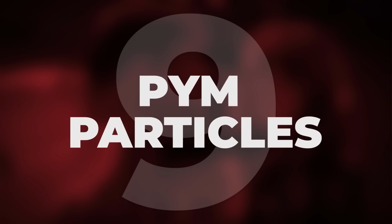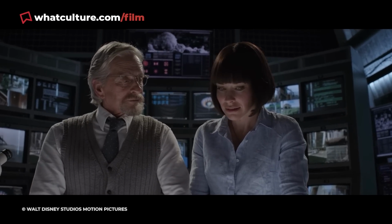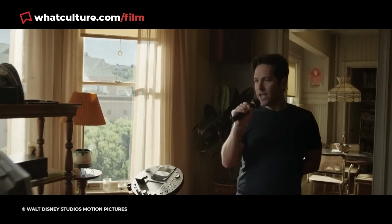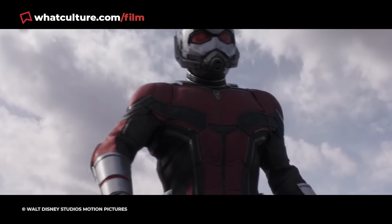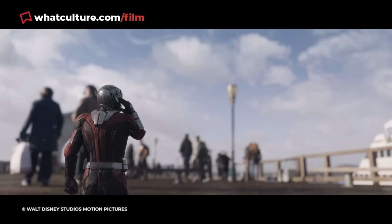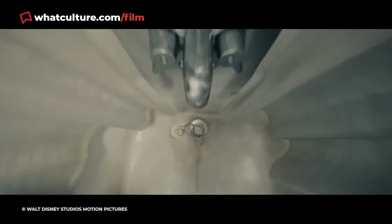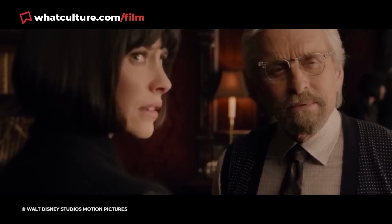Number 9, Pym Particles. Though not inherently ultra-destructive weapons, the Pym Particles are undeniably some of the most useful and potent items in the MCU. The subatomic particles can be used to shrink and embiggen the mass of a desired target, whether friend or foe, during a combat situation. The benefit of being able to grow to the size of a skyscraper or shrink an enemy down to the size of an insect does speak for itself, though the Pym Particles' true genius lies in allowing the user access to the quantum realm.